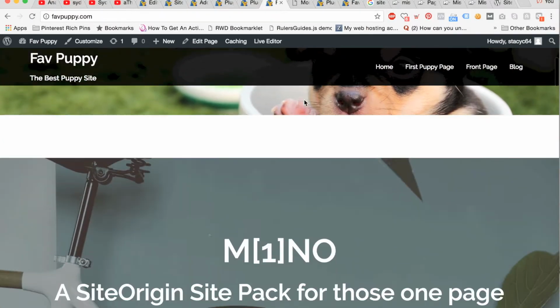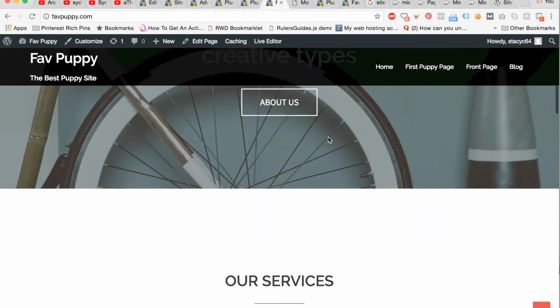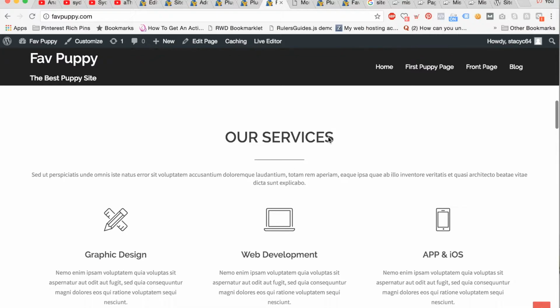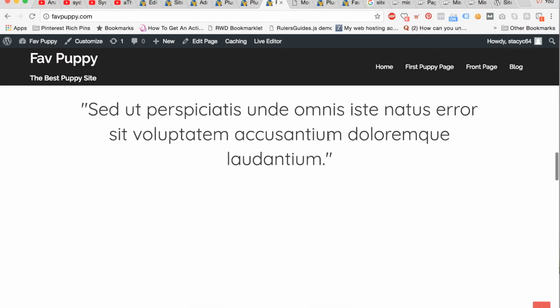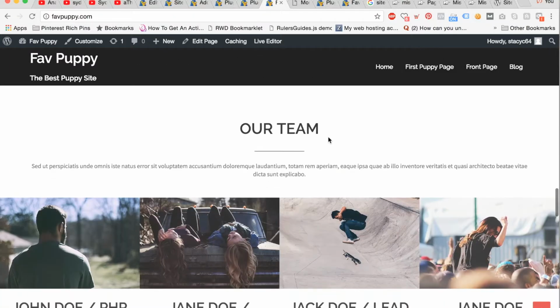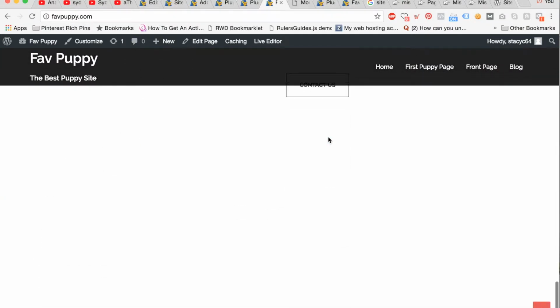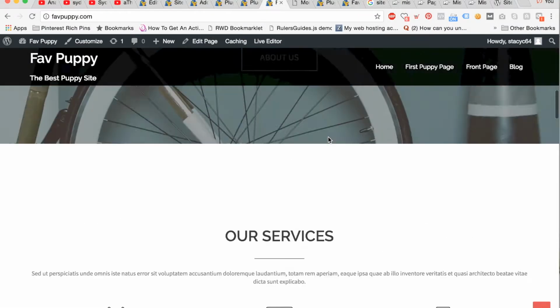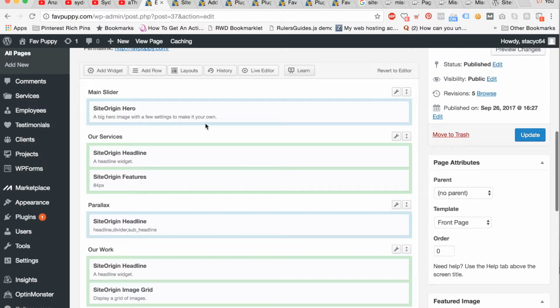So we're scrolling down. You have this nice little About Us section with an image that you can replace. There's a service section. You can change all those icons. You can make it anything you want. There's a little quote there, our work, our team section. You can put your team there. Contact us, clients, even a Google Maps section. So it's really great, and you can just customize everything to be exactly as you want.